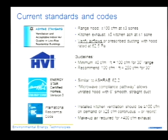Okay, so in most states, California and Washington being important exceptions, there is not a requirement for kitchen ventilation. There is a requirement for this makeup air. Basically, if you have a really big fan, they're saying you can't just suck the heck out of the air in your home without some kind of makeup air. So that's a good thing at least.